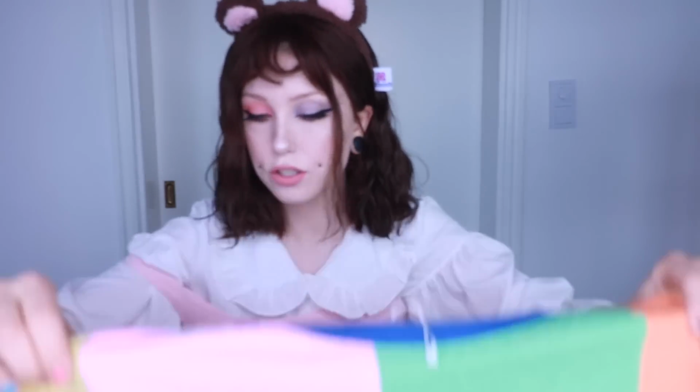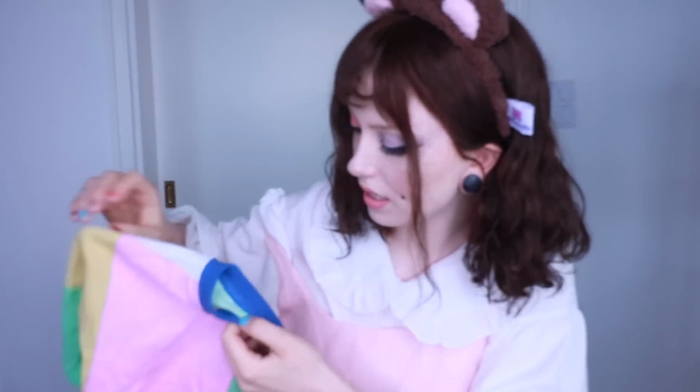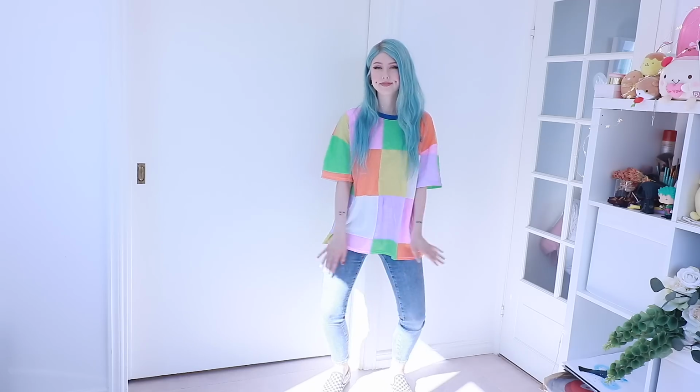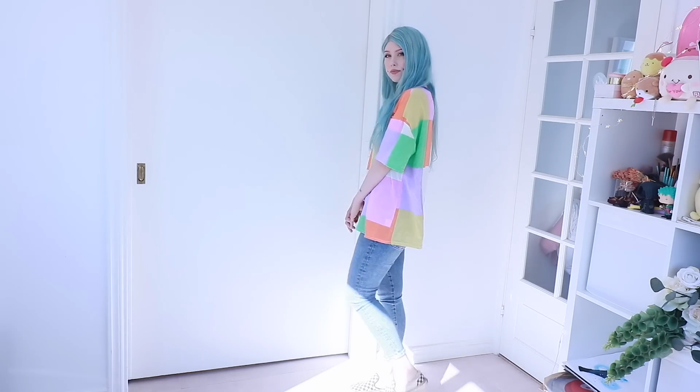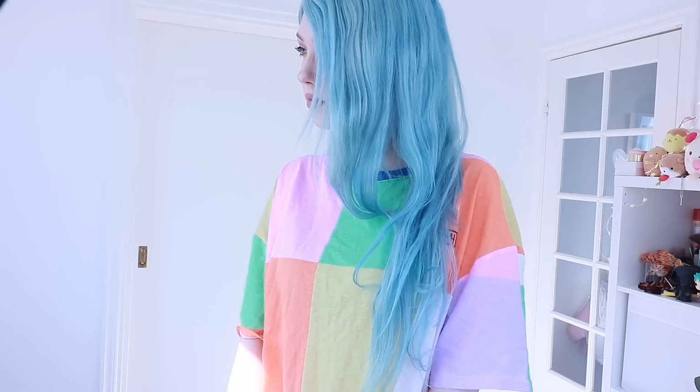Now for the last shirt that I got is this one. And actually I thought this one looked way better on the website. The material is not something I'm a big fan of. It's a little bit harsh. I want my t-shirts to be really soft, like the red one. The red one is perfect. This is a little bit too harsh, but nonetheless, it looks really good.